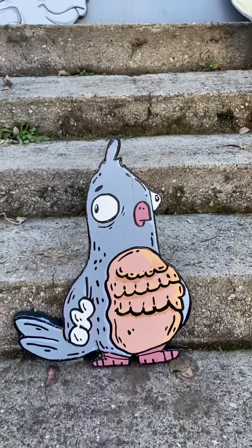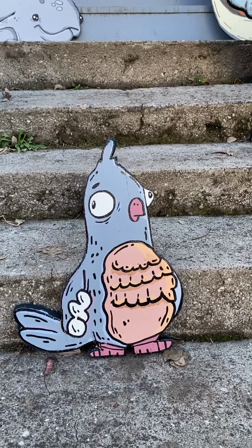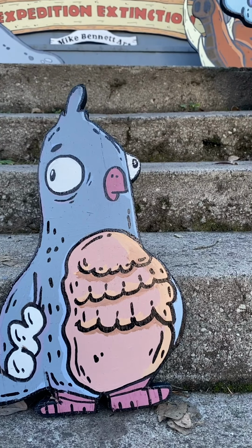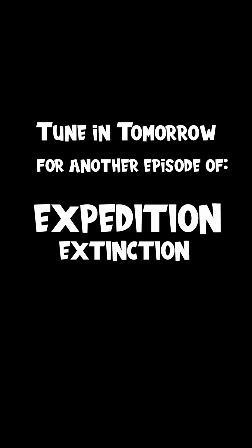At one point, the passenger pigeon had a population of anywhere from 1 billion to 5 billion birds. And now they're gone. The human race literally consumed 5 billion birds. Now go wrap your heads around that.